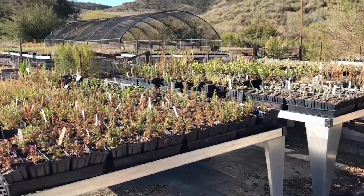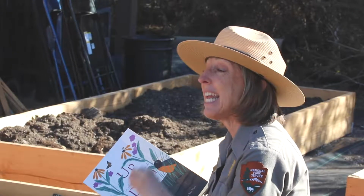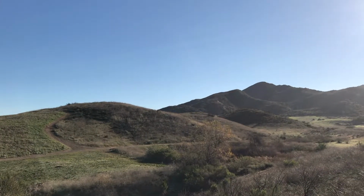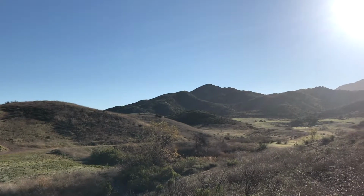Now, the one difference is that we don't grow vegetables here in the park. We're growing native plants that grow in the Santa Monica Mountains naturally, and we grow additional plants here so that we can plant them out on the landscape to do restoration. So let's get started.